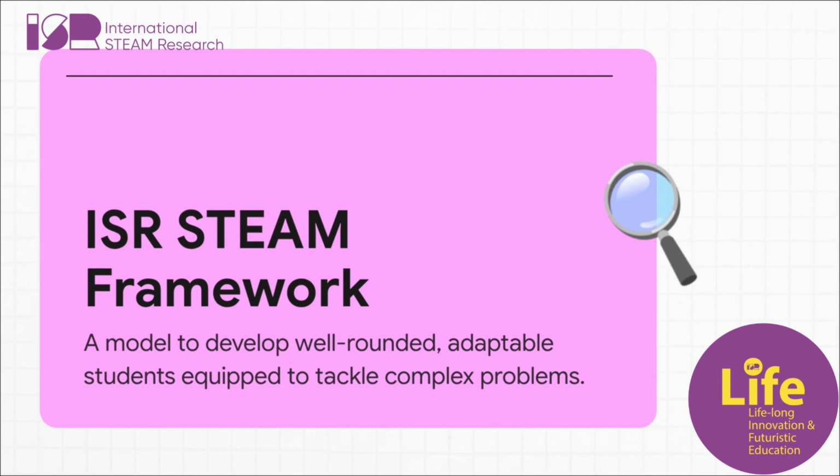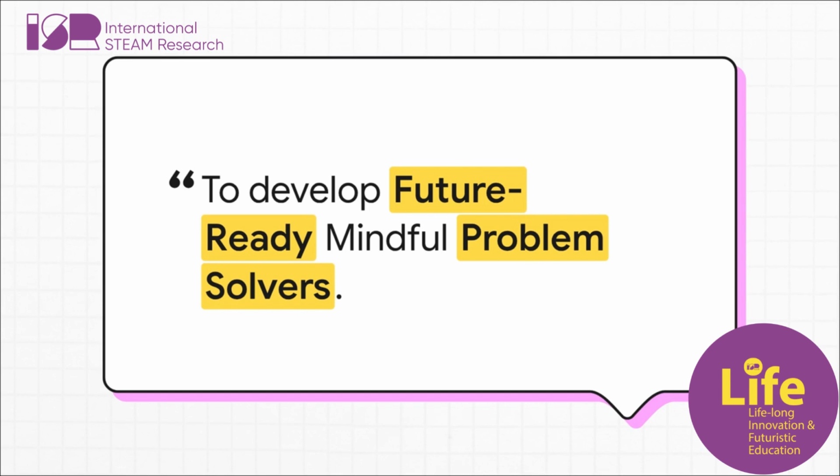Okay, so here it is, the ISR STEAM Experiential Learning Outcomes Framework. And for those who might not know, STEAM stands for science, technology, engineering, arts, and mathematics. But honestly, as you can see from this definition, this framework is about so much more than subjects. The key words here are well-rounded, adaptable, and equipped. It's a direct response to that challenge of a fast-changing world. This quote really gets to the heart of it all. This is like the North Star for the entire framework. Every single component that we're about to explore is designed to hit this one specific goal, creating students who aren't just ready for what's next, but who are also mindful and really thoughtful problem solvers.